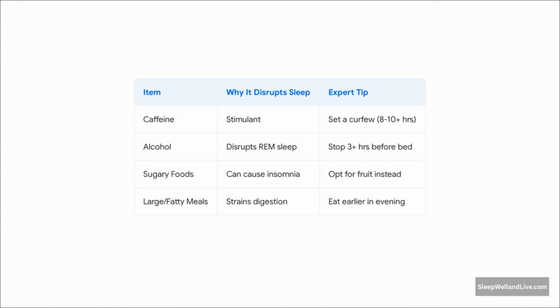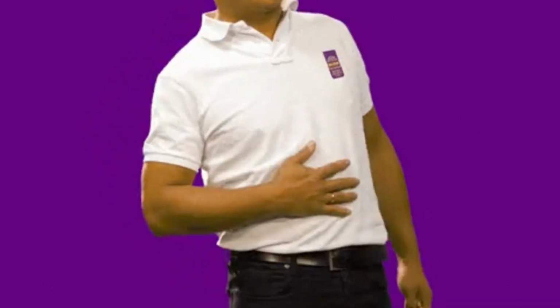And finally, sugary snacks and big, heavy meals. They either spike your energy or put your digestive system into overdrive, and neither of those is a friend to good sleep. And that brings up a really crucial point.